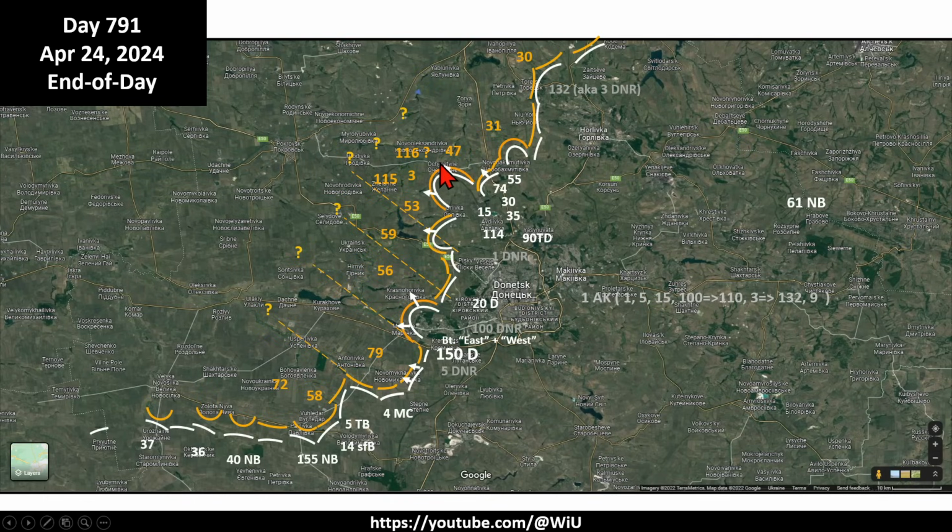The reason I'm saying this is the breakthrough towards Ocheretyne I mentioned, where units of a Ukrainian army brigade retreated and opened a hole for Russian troops, a narrow corridor that they managed to get through, and they captured the village of Ocheretyne. As I mentioned, that brigade simply retreated, leaving exposed flanks for its neighbors.